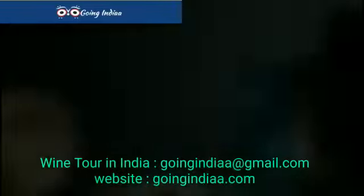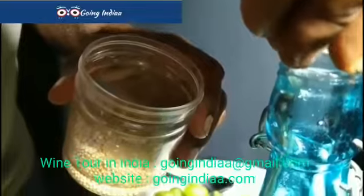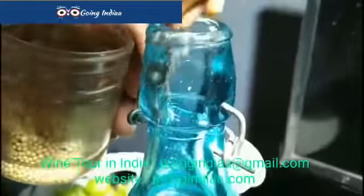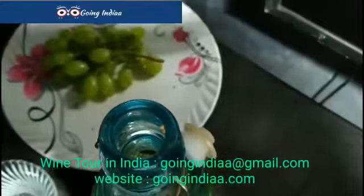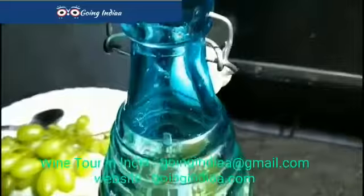After this excellent wine tour, we will visit the Ipolo restaurant for lunch. This restaurant specializes in grill and barbecue and serves both European and local dishes. After completing this wine tour, you will visit the city tour of Bangalore or you may drive to Mysore.